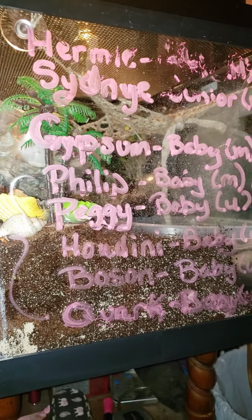I do believe this one might be Phillip. Not 100% sure. Can't see the claw because Peggy, we call her Peggy because she's missing a little bit of an end of an appendage. As you can see, they've been chucking the apples around. We've got our moss pit all nice and misted.